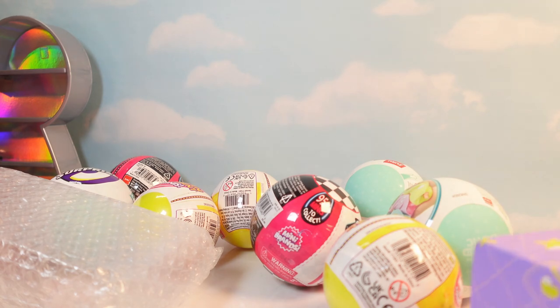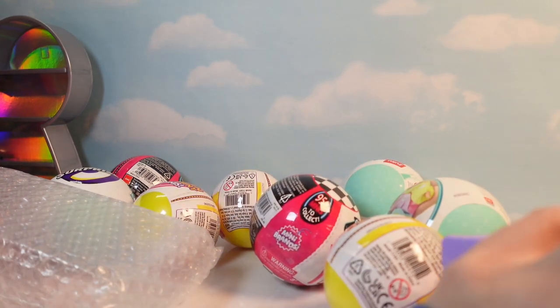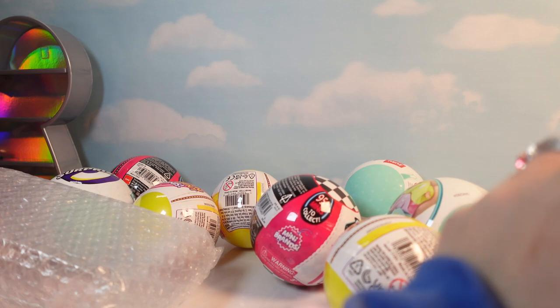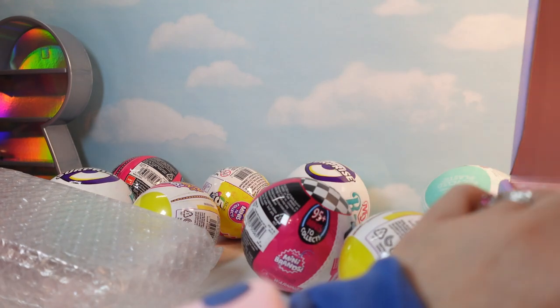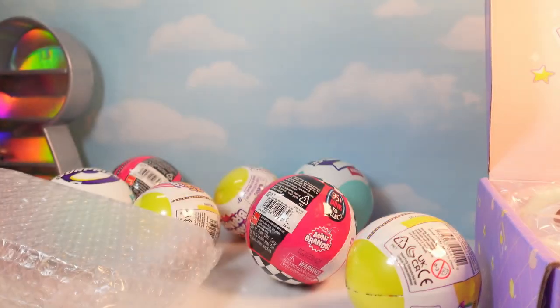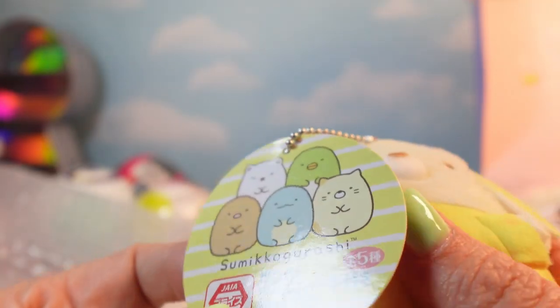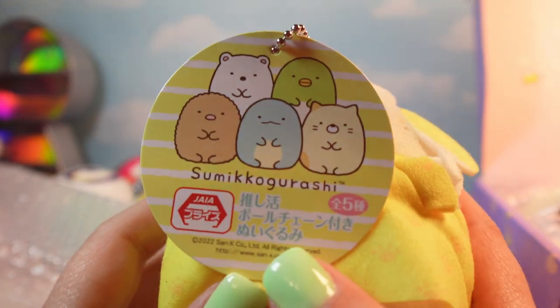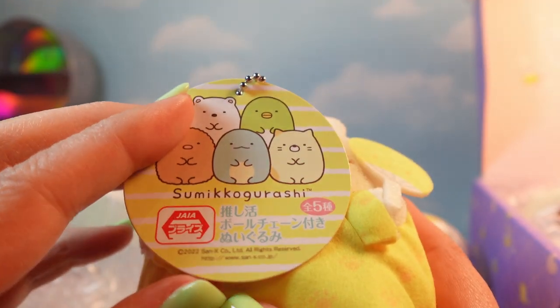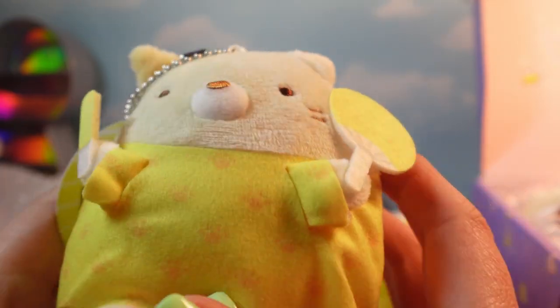Let's open December. I don't remember what the theme for December was. It was Kawaii Christmas Treasures. All right, so let's see what our treasures are. The first one is another tiny, it's weighted. A weighted plush. I can never say this name. Simi Karushi. Karashi? Yeah, it's cute though. Super cute. A little fan and like a little, I don't know what that is supposed to be, but cute.